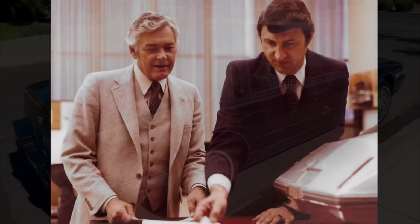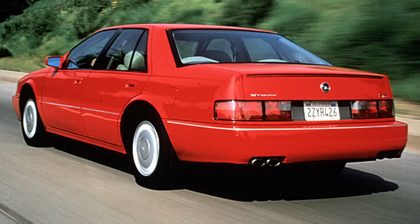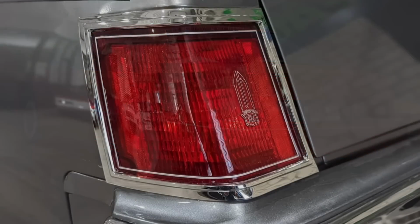Then in 1986 to 1991, the Seville also didn't have vertical taillights, and even the 1992 Seville, when it was introduced, didn't have vertical taillights. So Cadillac designers really exploited this Seville's lack of that vertical theme in the rear to their advantage, and I think it was honestly for the better.